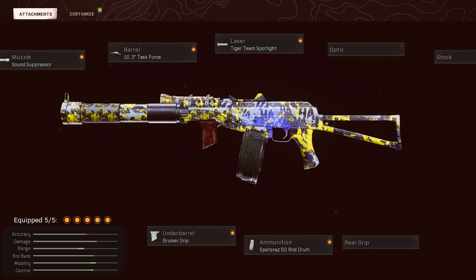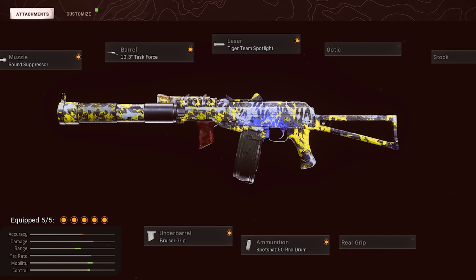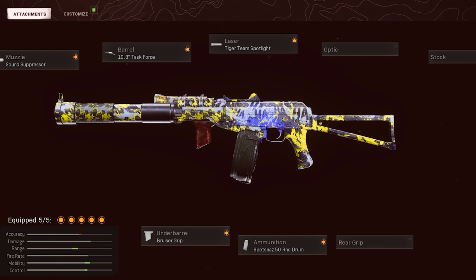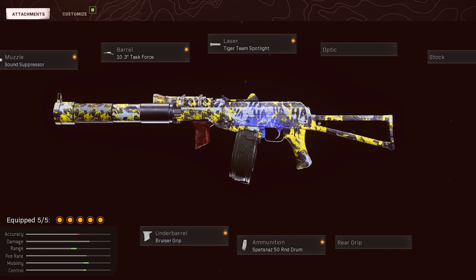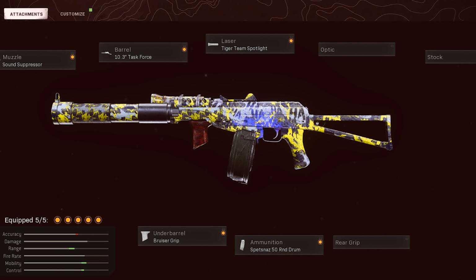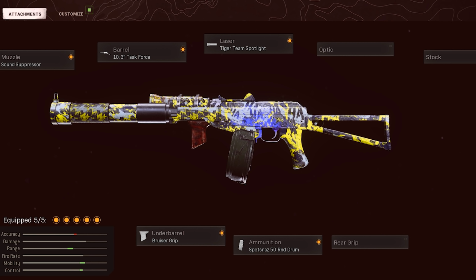Personally, as you guys know, I'm all about mobility. I'm all about playing very aggressive, so I rock the combination of the Tiger Team Spotlight and the Bruiser Grip. Both of those are going to increase the mobility here a ton, so you can fly around with this thing. However, if you're not super focused on mobility, you want something a bit more balanced for versatility, let's say, you could probably swap out the Bruiser Grip for like the Raider stock or the Skeletal stock, whichever one it is in this case, and that'll serve a pretty good purpose as well.